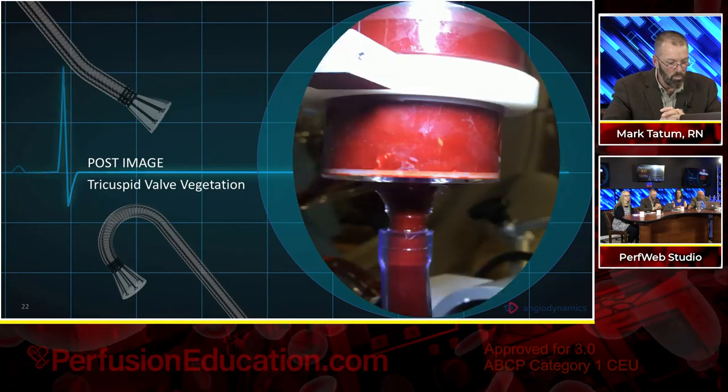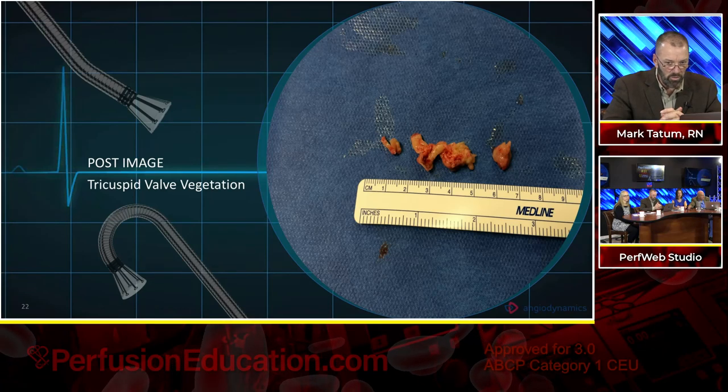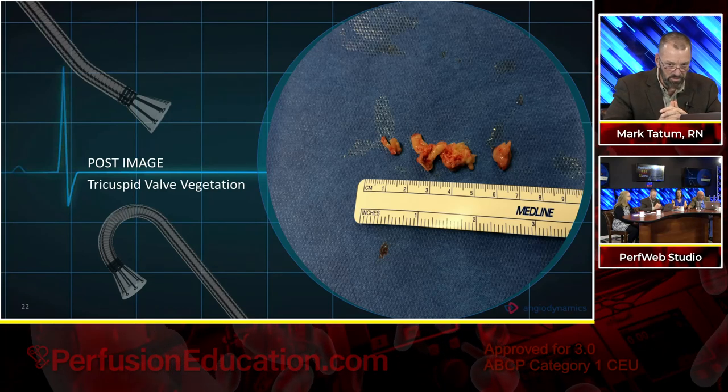And if we can go one more forward again, please. This is the material we were able to remove. And this is all infectious material. It is.